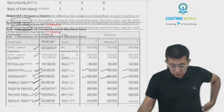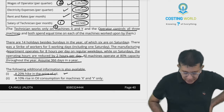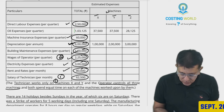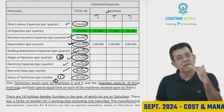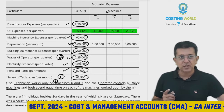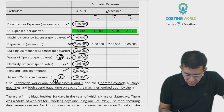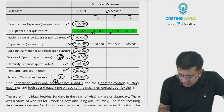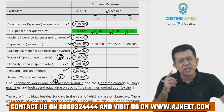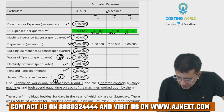Now, for oil, okay, somebody could be getting confused. The following information is also available: 20% hike in the price of the oil. So I guess these must be the expenses before considering those adjustments. So therefore, those guys saying that there will be an oil price hike in this case of 20%. So first of all, these are per quarter, so let's multiply all of them by 4. Then there'll be 20% hike, so therefore, it'll increase by 20%. That means multiplying by 120% or 1.2. So therefore, I multiply all these things by 1.2.